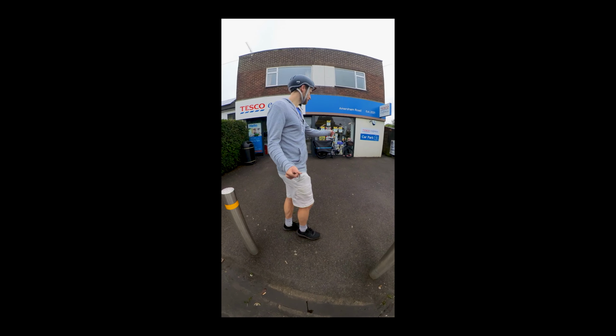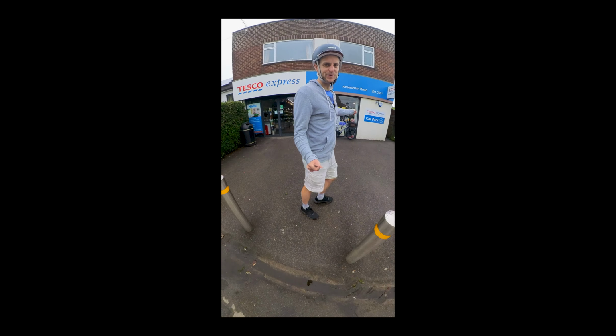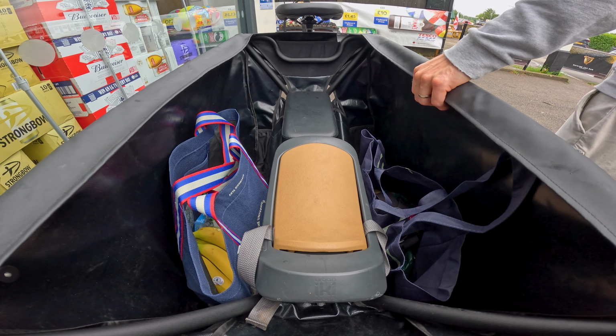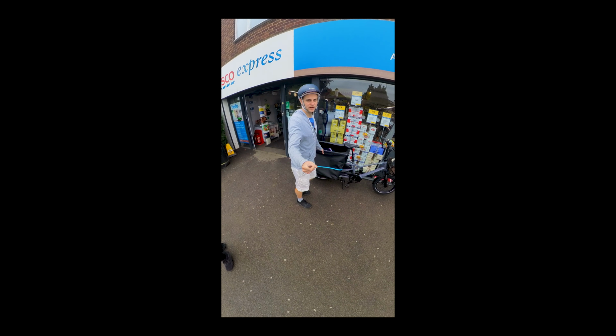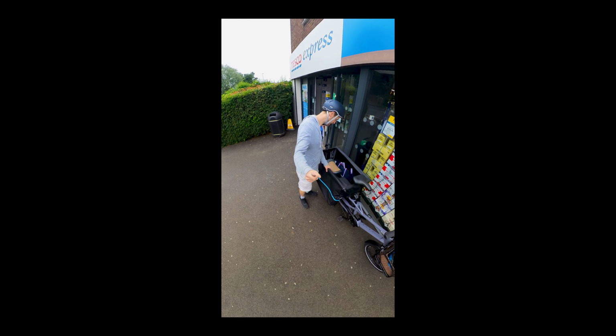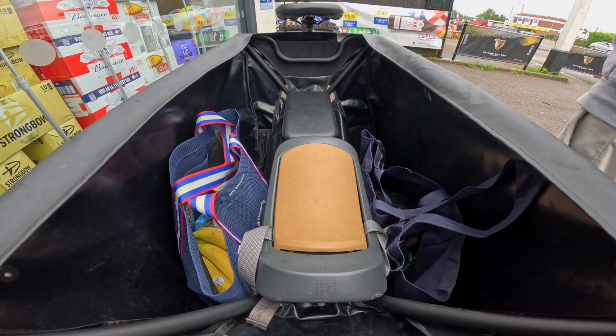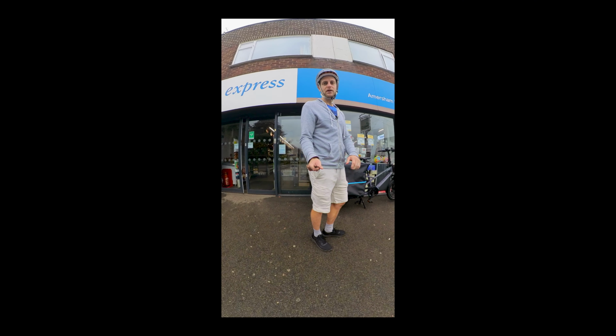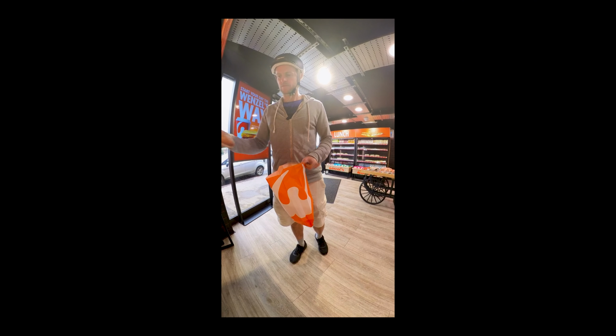When you park right by the entrance, it's pretty easy. And look, when you look inside, I've barely filled this up at all. It was only one basket full, kind of a weekend shop, nothing more than that. But the point is the same, you can fit tons and tons more in here. This cocoon is a monster of a trunk for all of your shopping.